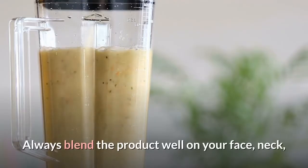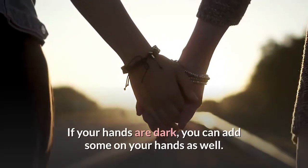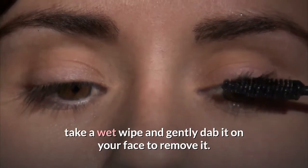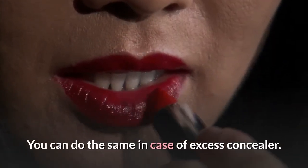Always blend the product well on your face, neck, and the exposed chest part so that the colors match. If your hands are dark, you can add some on your hands as well. If you have got an excess product on your face, take a wet wipe and gently dab it on your face to remove it. You can do the same in case of excess concealer.